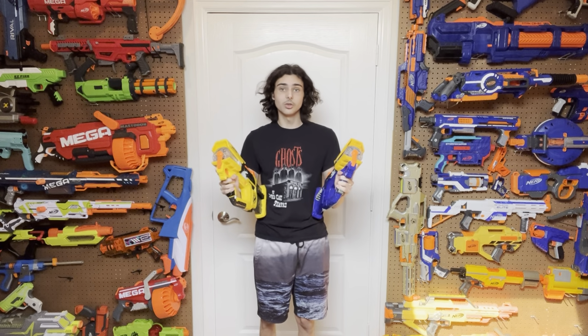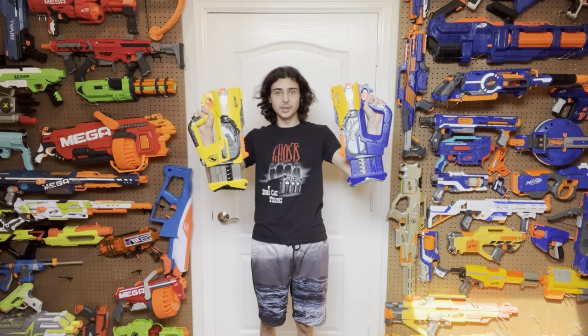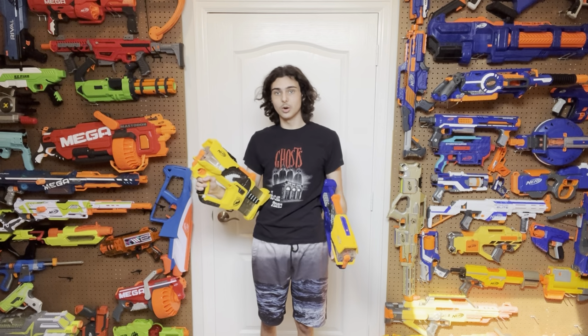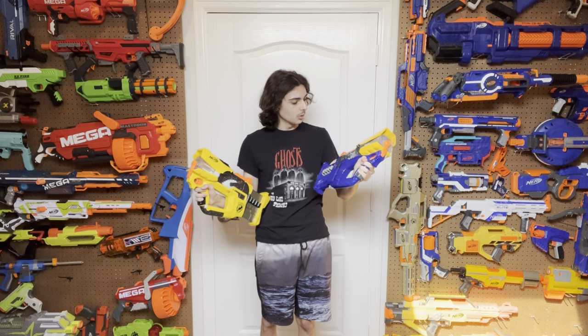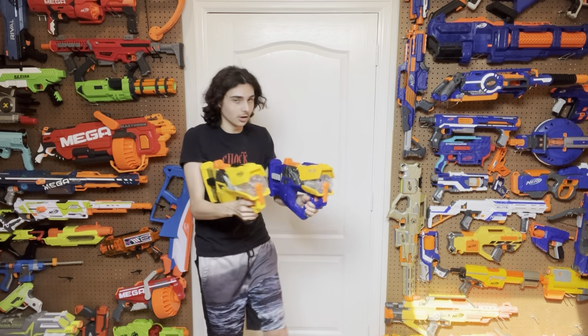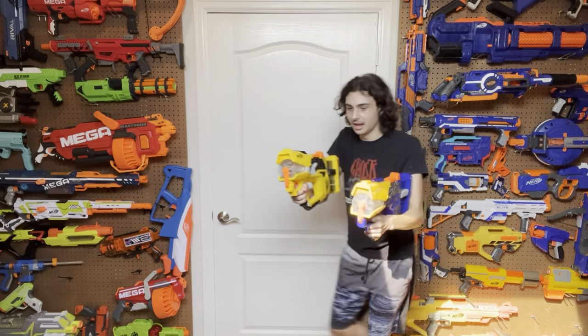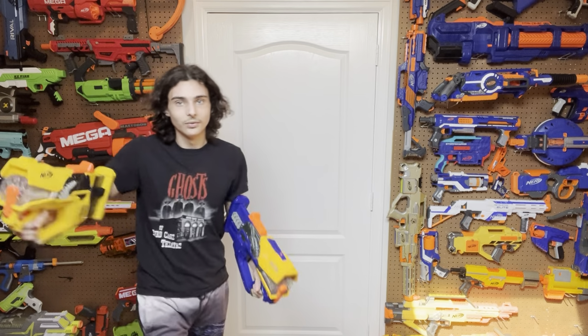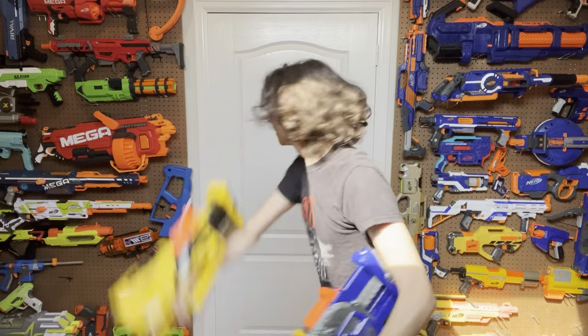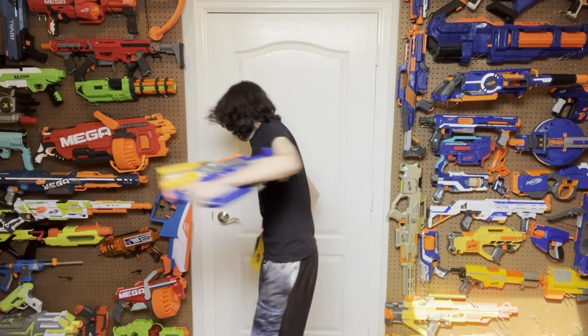And probably as soon as I'm done filming this video, I'm gonna open these blasters up and switch out these cylinder rotation mechanisms because I wanna keep the yellow one in its working order. I don't really care about this blue one too much since I plan on integrating it into something anyway. I'm thinking about getting another one of these blasters anyway because, oh my god, it's so cool. I just wanna punch things with it. I just wanna do this. It's so freaking badass. I love this blaster.